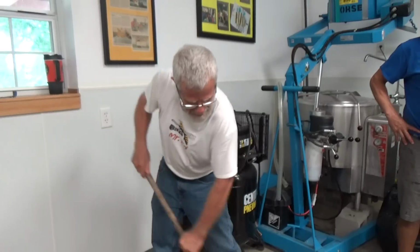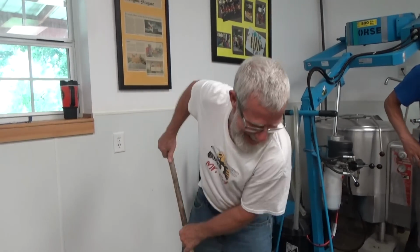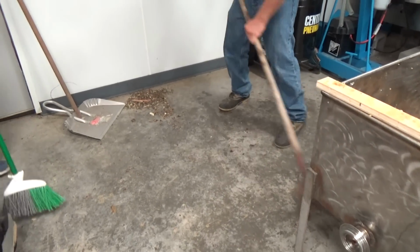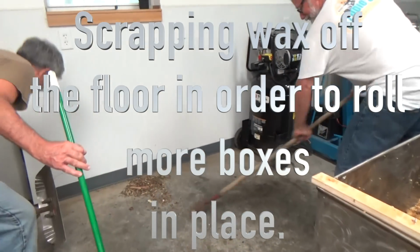Notice how he likes to keep his work area clean. He's got a clean work area. Well, those buggies don't go too good with all this.